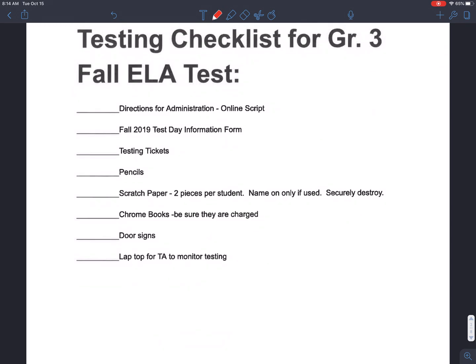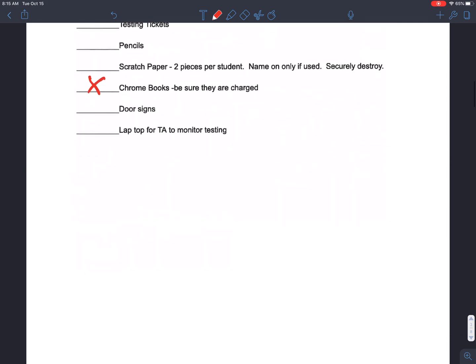There's your checklist for grade 3. Just make sure that you have the things that are listed here available. The biggest, most important thing is that those Chromebooks are charged and ready to go. I know people do a really good job with that, but Chromebooks absolutely need to be charged each day. Everything else you should have available to you or in that packet that you're going to get every day of testing.